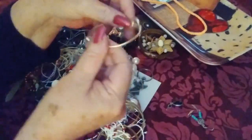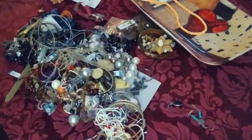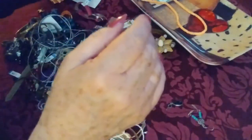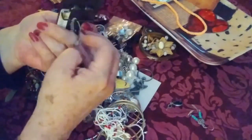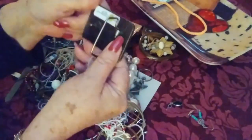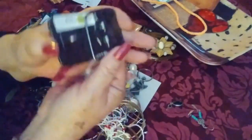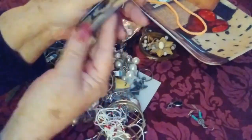It's a knotted bracelet. Ouch. Yeah, I think that's going to go in the kitty jar as well. And here is a belt loop. La chic. La chick. How would you say that? So that's never been used.